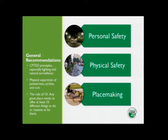For placemaking, we really want the green loop to be a place with a capital P. Now, that's very difficult to do along the whole loop, but by identifying certain nodes where we can focus on, we can really create a place. And the goal here is to use the rule of 10. Each place should have 10 different things or different activities, 10 different reasons to be there. Now, this could be very difficult to achieve. That's a lot of things to do in a lot of areas, but it's a good goal to shoot for.